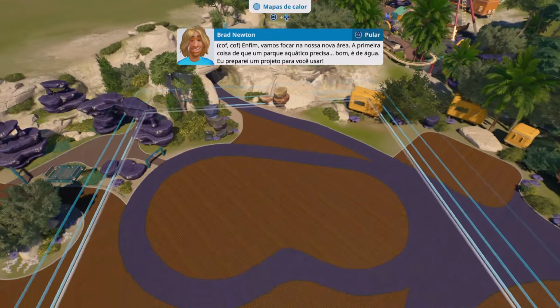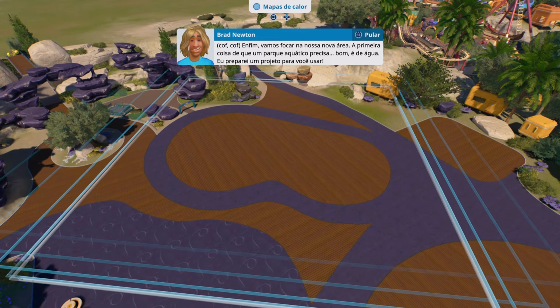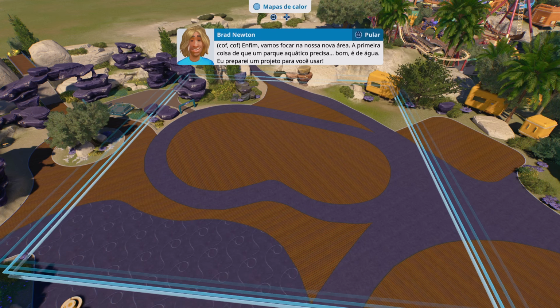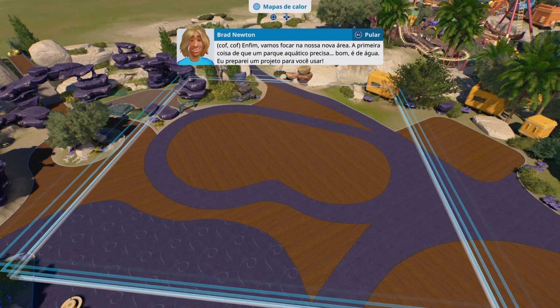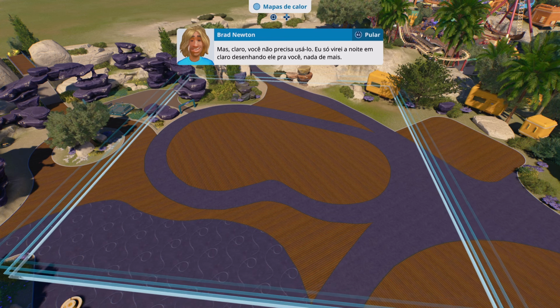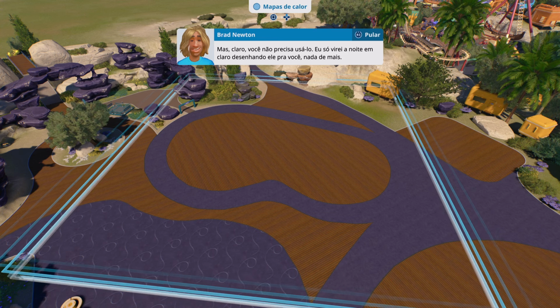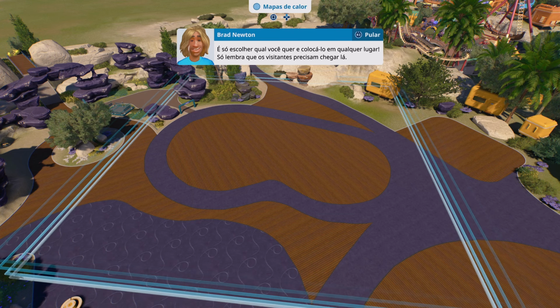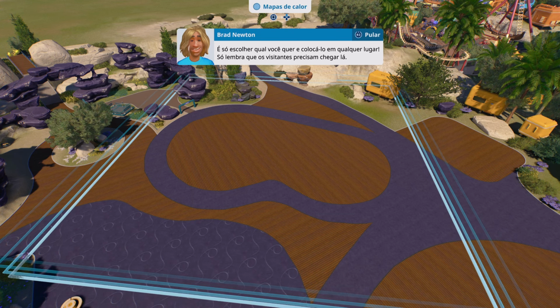Anyway, let's focus on our new area. The first thing a water park needs is, well, water. I've prepared a blueprint for you to get started. Of course, you don't have to use that one. I only stayed up all night to make it for you. It's no big deal or anything. Just select the one you want and place it wherever you like. As long as the guests can reach it, of course.